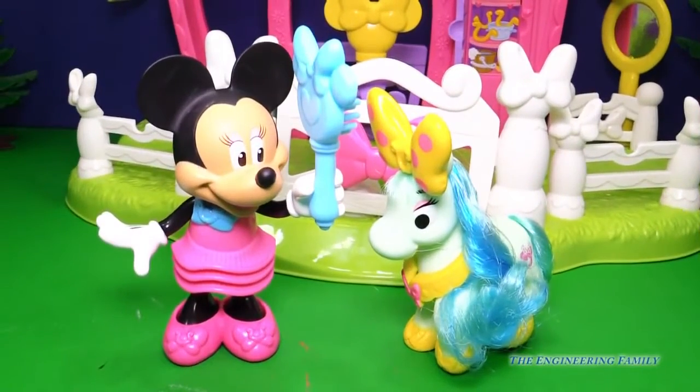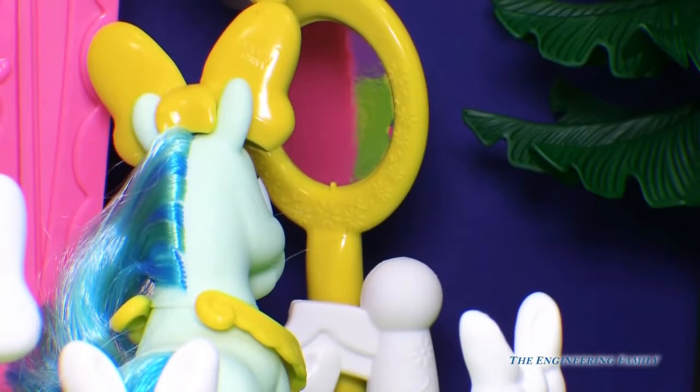Minnie, what's that in your hand? You have a hairbrush for your pony? How fun! That way you can brush her hair and she won't have any tangles after she's done exercising and eating and doing all the fun things that go on here at the farm. Wow, just look at her back there admiring herself in the mirror because how beautiful she looks with her hair bow and her nicely brushed mane.